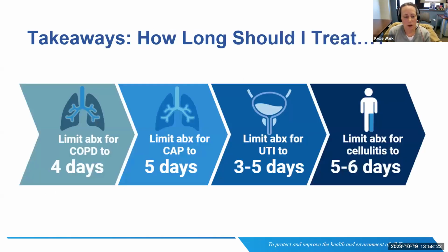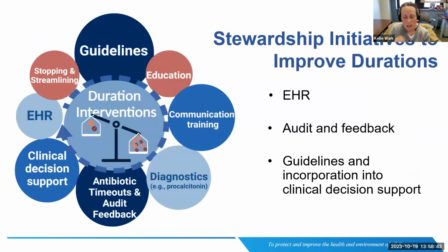So just some takeaways. This is a graphic that I made of the ACP recommendations: COPD for about four days, or bacterial bronchitis; community acquired pneumonia for 5 days; urinary tract infections 3 to 5 days; and then cellulitis 5 to 6 days. Next slide. So for the last half, we're going to go over some of the interventions that we can work on to improve these durations.